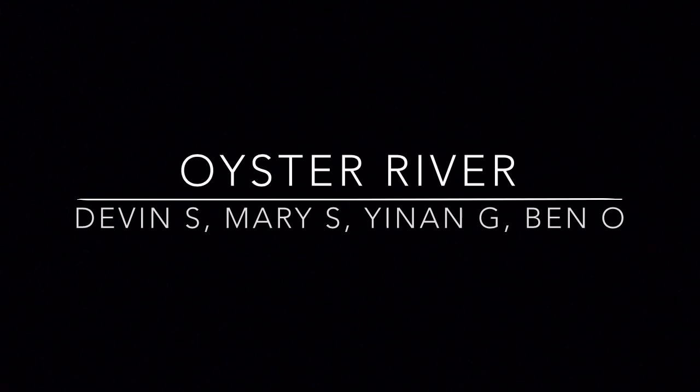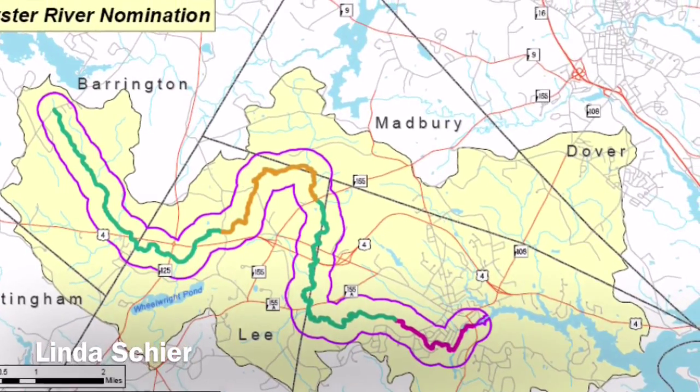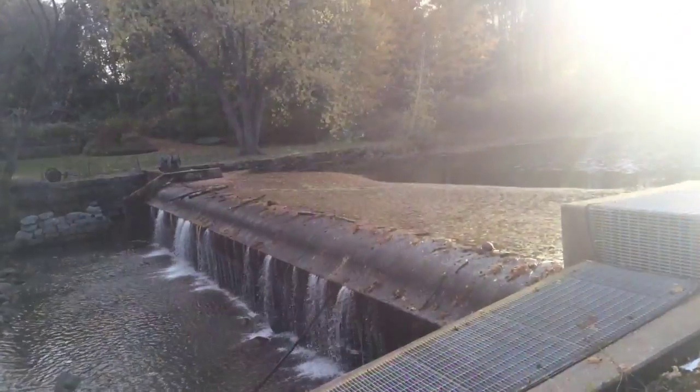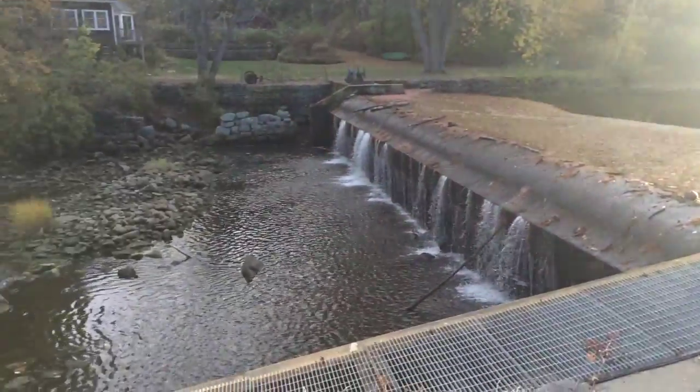The Oyster River is a 17-mile-long river starting in Barrington, New Hampshire, flowing southeast through Lee, then east-southeast through Durham before ending at the Mill Pond Dam where it enters the Great Bay. The portion of the river that is freshwater is 14.1 miles long, and the portion that is tidal river is 2.9 miles long. The Oyster River was named after oyster beds found by the early pioneers arriving here.